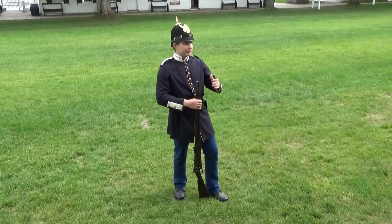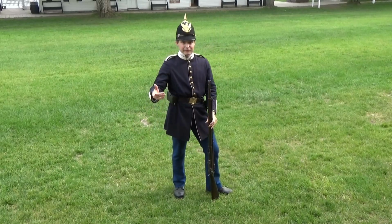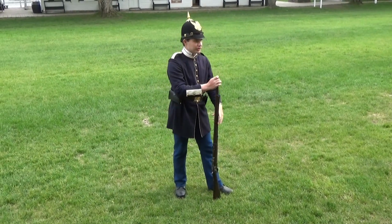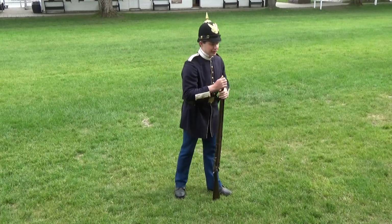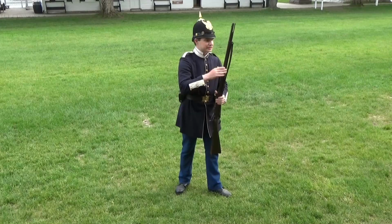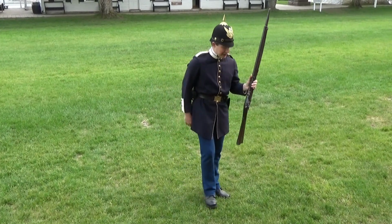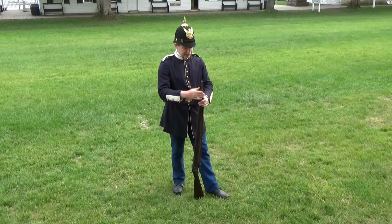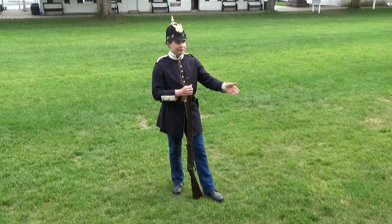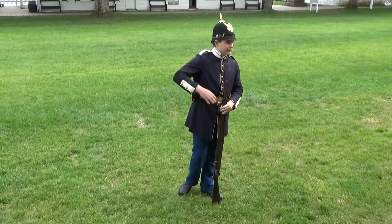It was much more accurate, mainly because it was loading from the breech, and with muzzle loaders, like in the Civil War, you would have to have a smaller diameter ball than the actual bore so it could go down and seat properly. But that is mostly what this rifle was known for. It was very accurate, much more accurate than any other rifle that was tested, and this would later be changed out for the Krag-Jorgensen rifle, and then eventually the 1903 Springfield. But again, I will be firing this.